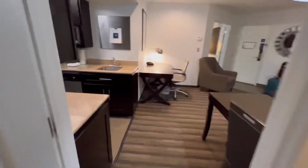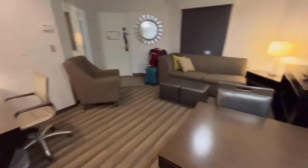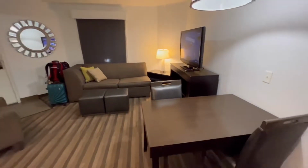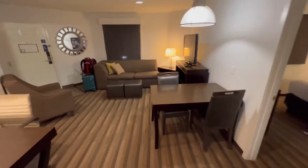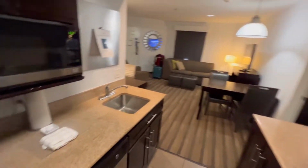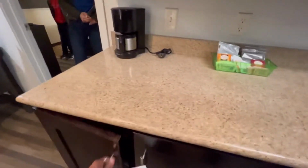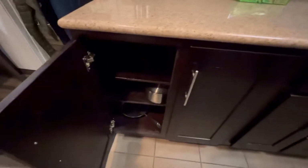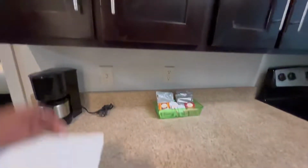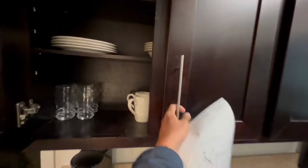All right, so we got the kitchen, we got a desk, we got a living room area. I'll back up just to kind of show. Got the fridge, microwave. Now, does it come with plates? Oh yeah, it comes with pots and pans. Boom. And then, does it come with glasses and plates?